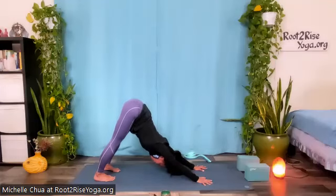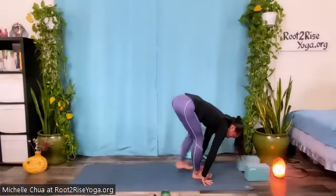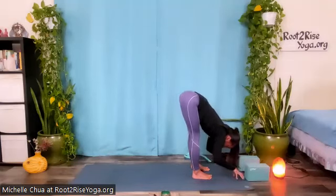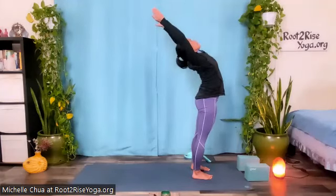When you've emptied it, walk or lightly jump to the front of your mat into Uttanasana. Press with your hands and lengthen forward. Inhale, Ardha Uttanasana. Exhale again, Uttanasana. Press with your feet and rise. Inhale, Urdhva Hastasana. Exhale, join your palms together in Padasana.